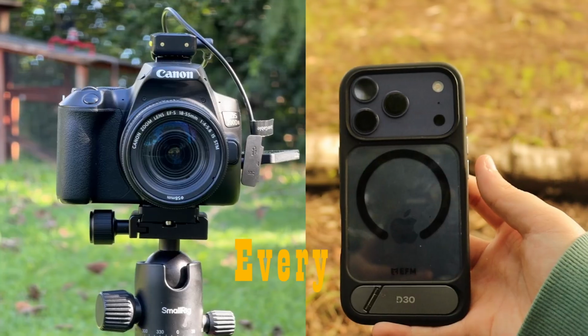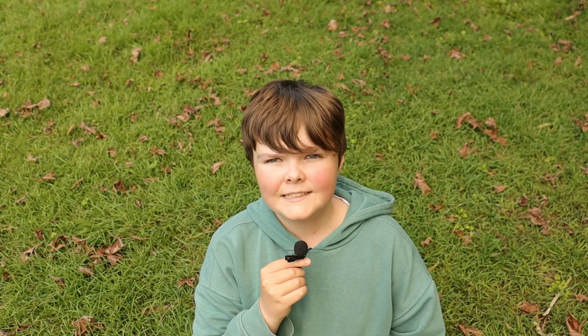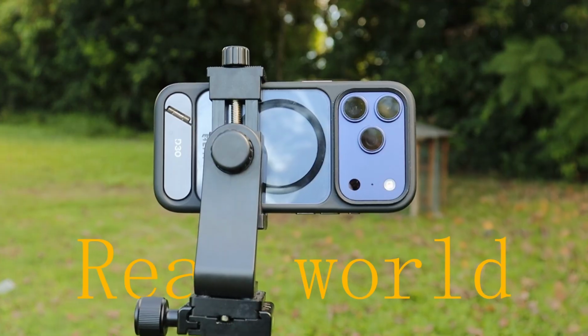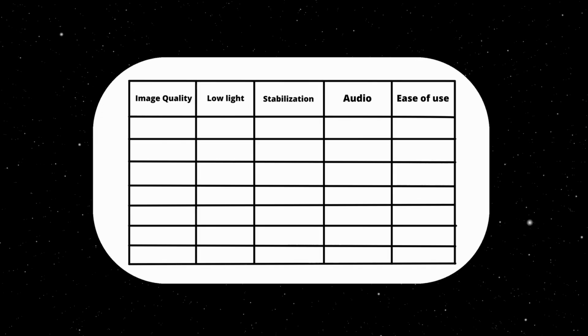Today I'm going to be testing every single camera in my house. For the next 7 days I'll get a new camera and put it through the exact same test. From specs to the real world shooting, and then I'll score out of 50 on my review table.